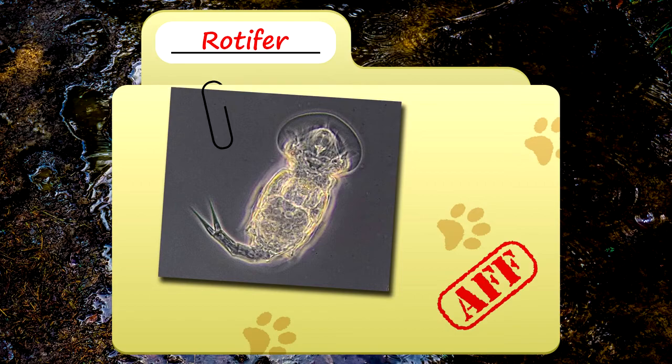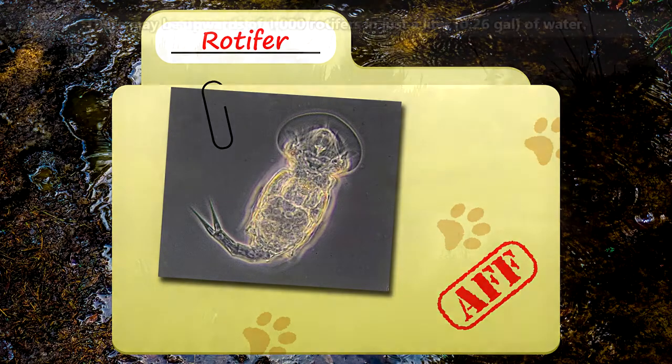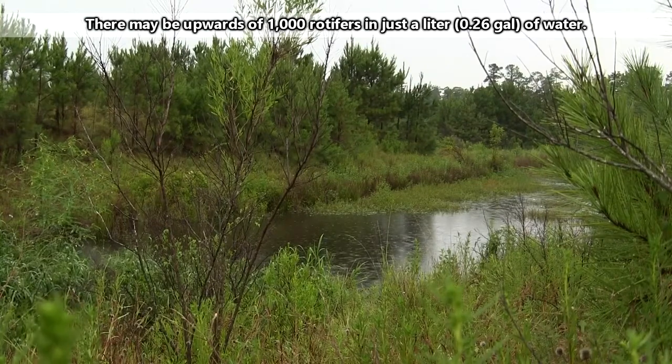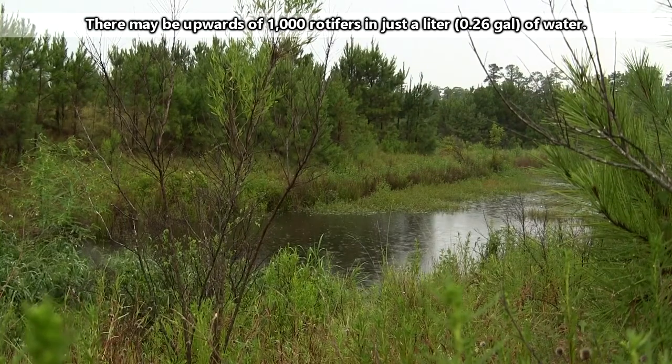Today on Animal Fact Files, we're talking about rotifers. Find any body of water, a stream, coastline, pond, puddle, even a bird bath, and you're likely to find rotifers, though it's unlikely you'll actually see any.